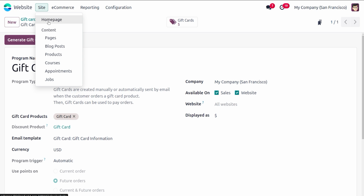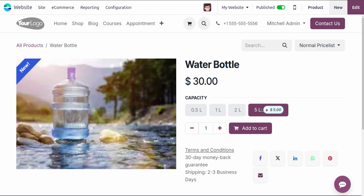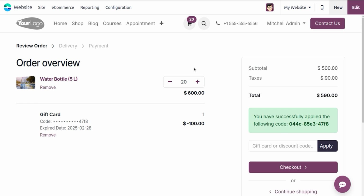Then let's go to the shop page again. Here I'm going to the shop page, and I'm purchasing water bottle 5 liter capacity with some 20 quantities. Then let's click add to cart button. Let's go to view cart, and here we can see the total price is 600. Here we can paste the gift card code and click on the apply button. Here we can see $100 is reduced just because the gift card is applied.